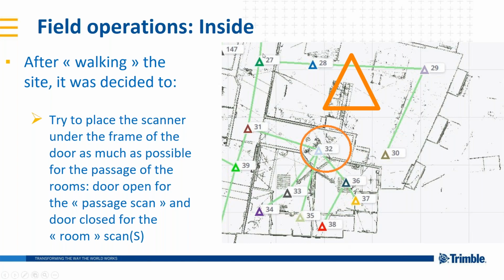So the main traverse is 27 to 31, 39, secondary traverse to 32, and then a third traverse, multiple third traverses to do the different rooms inside. And once it's done, go back to 39, and 39 is going to be linked with 31. So very useful also in the field to see where you are and to not be lost. That's very important. It's so easy to scan and scan and scan, and quickly you can get lost or forget what you did and lose your path.